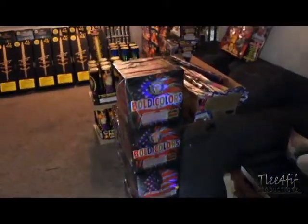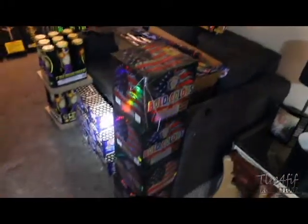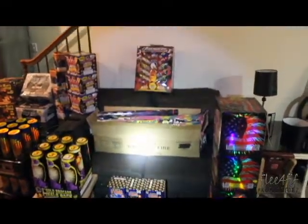2017 fireworks stash. First, we're just gonna do a once over. Look at everything. Then I'm gonna go into the details of them.